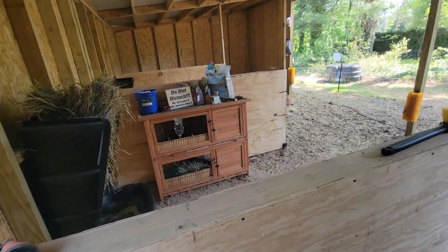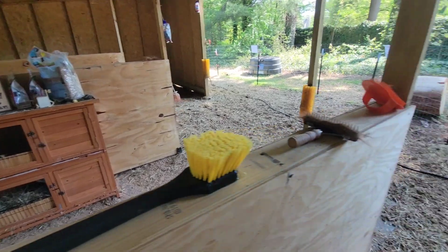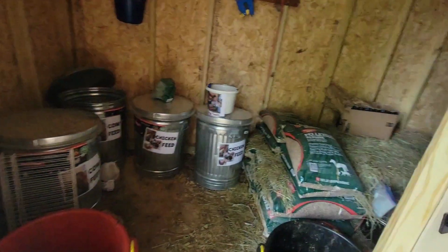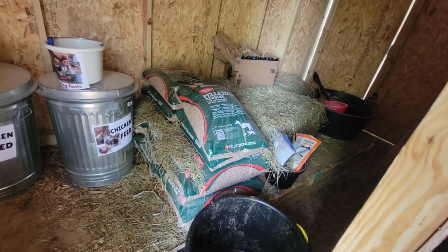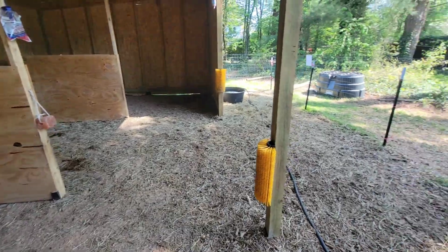So it's a 3-stall barn. We actually have 3 bunnies that also are in the barn right now. They came also Easter Sunday. There's that door. That way you could see from the other side in our cans of feed. We use pine shaving bedding, like for horse stalls. We actually have to redo it. I'll probably redo it tomorrow with the kids.